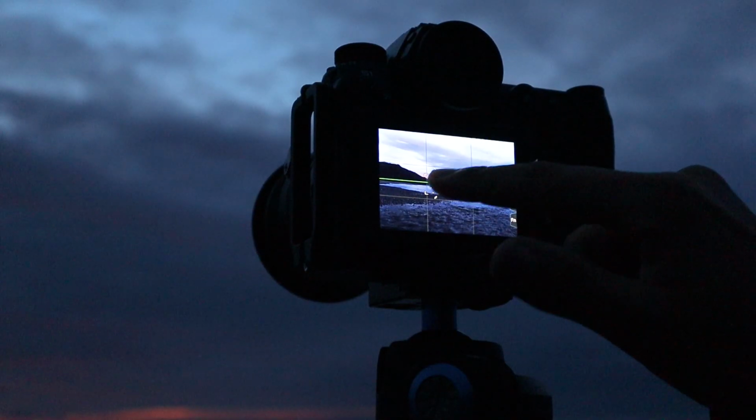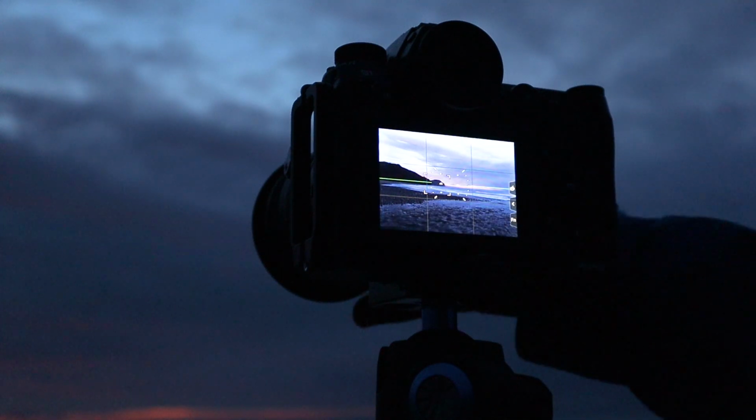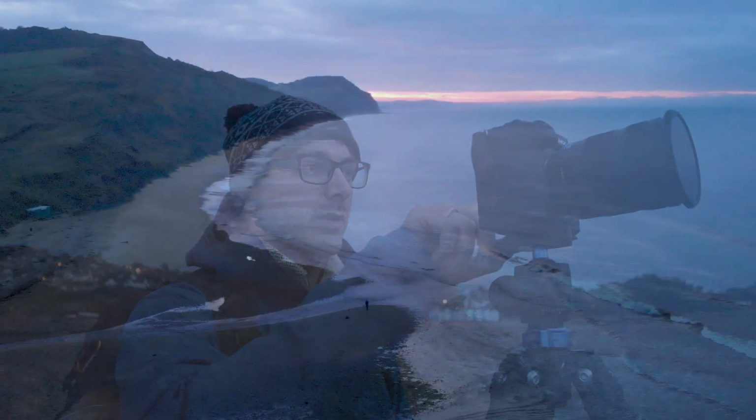It's so intuitive, it's so perfectly precise, and I use it to double tap in, zoom in, check focus, and then when I'm focusing an image, I can tap where I want the focus point and then touch the focus ring on my lens, and it instantly zooms in. And I just love the freedom of being able to move around the frame, check the edges, make sure that my main focal point is in focus. And I really like that bit about the Lumix S1R.